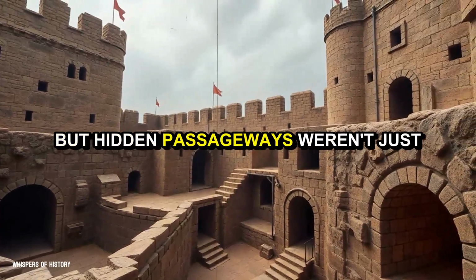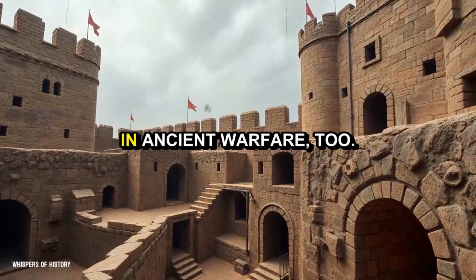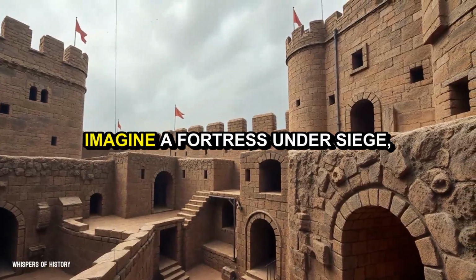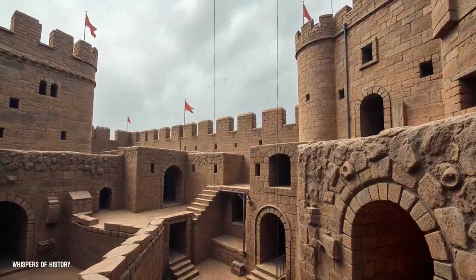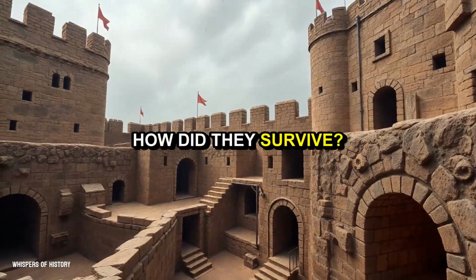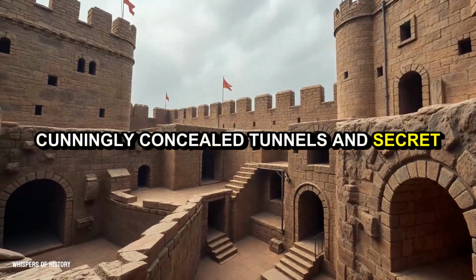But hidden passageways weren't just for temples and tombs. They played a crucial role in ancient warfare too. Imagine a fortress under siege, its defenders vastly outnumbered. How did they survive? Often, the answer lay in cunningly concealed tunnels and secret rooms.